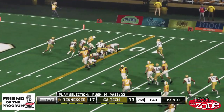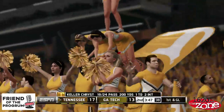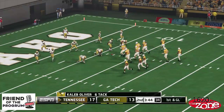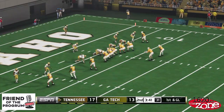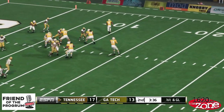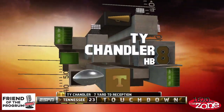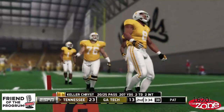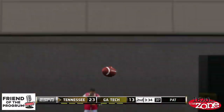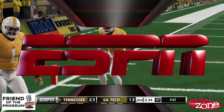Throws it in a hurry. And he's taken down at the 7. That's good for a gain of 11 yards. That makes it first and goal. Quick strike, and it's caught for the touchdown. So this entire group functions so well as a unit, and you saw it on that touchdown. Very good team effort.